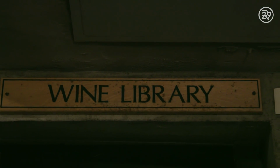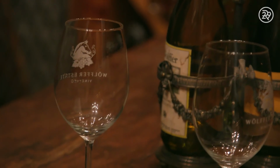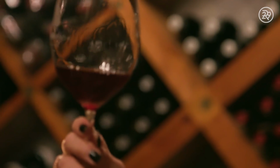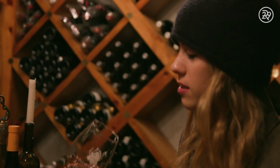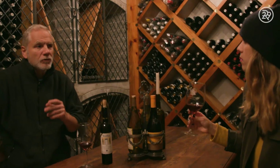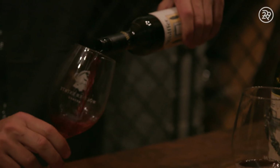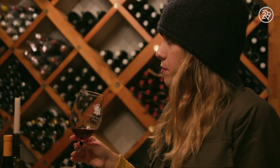He even brought me into the top secret wine library where he taught me how to swirl, sniff, and sip wine. This is the glycerol. It's basically an alcohol level. I'll take a nice big sniff. Definitely got licorice. The key is the slurping. It brings more air, and on the tongue you only get bitterness, sweetness, acidity, and again you get a lot of the aromas back again.